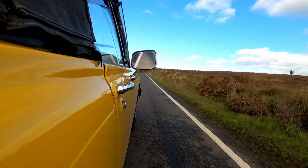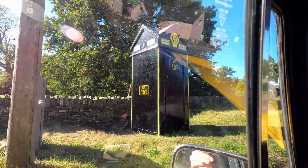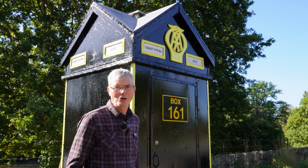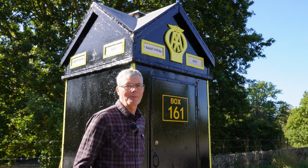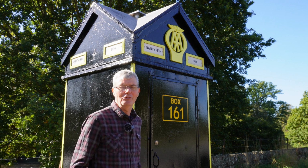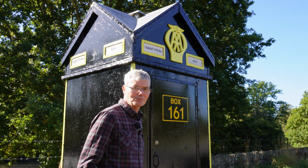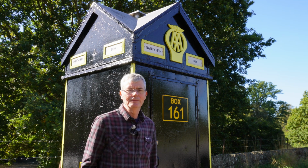And then we came across something really quite special. We have found one of 19 surviving AA patrol boxes. These were first introduced in 1912 and were erected up until around 1968, when they started to use just telephones on pedestals. These contained a telephone for AA members to call for help if their car broke down. With the widespread use of mobile phones, these were actually all phased out by 2002.